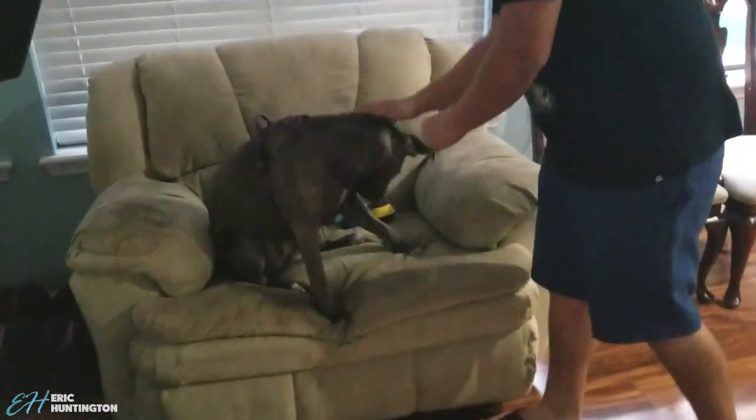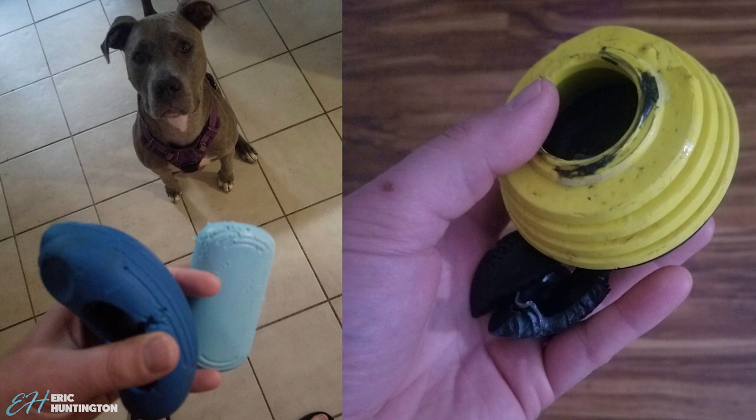As you can see in these pictures I took real quick, the one on the left, she actually still has and plays with, even though she's taking a little chunk here and there out. She still enjoys those. And then the one on the right, she completely annihilated the squeaker and pulled it out. So we had to go ahead and get rid of that one.